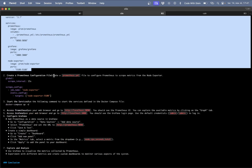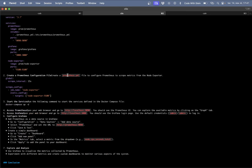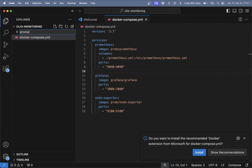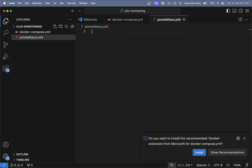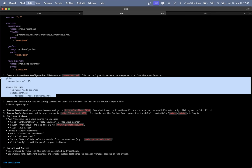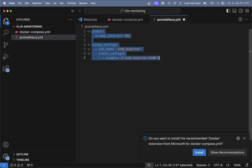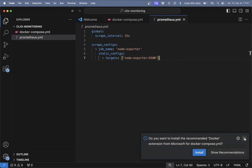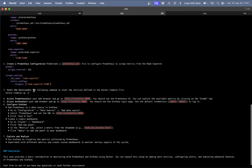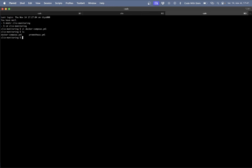Create a Prometheus configuration file, create a prometheus.yml, and then we want this there. Okay, prometheus.yml, and copy this and paste it in there, just fix the indentation. Then start the services, so copy this command and go in here.